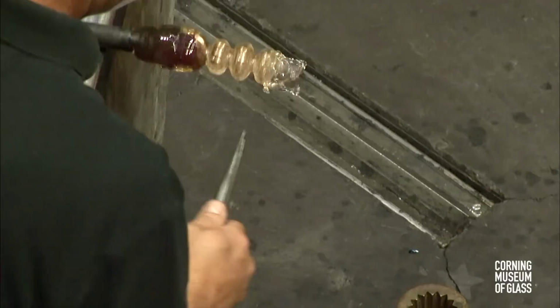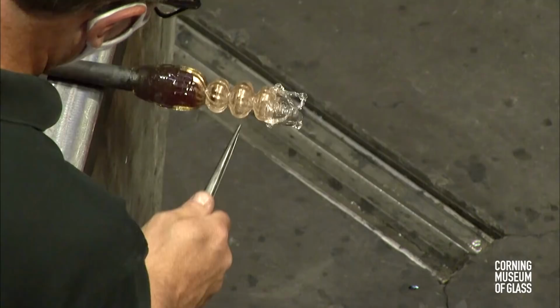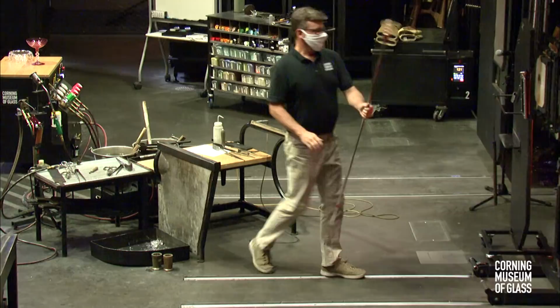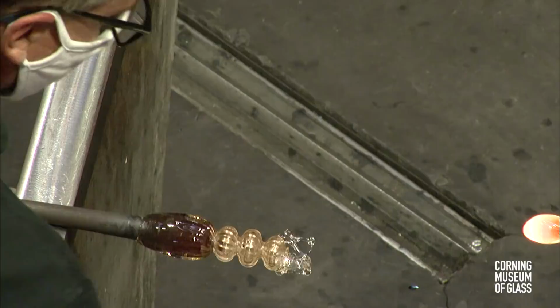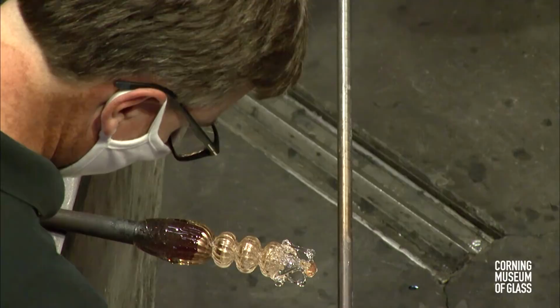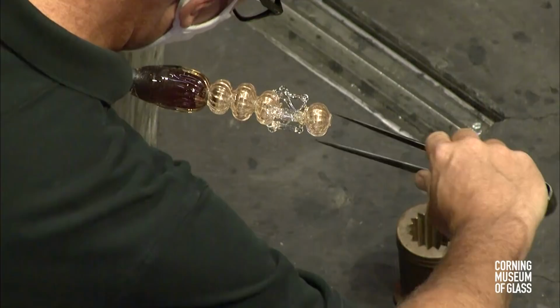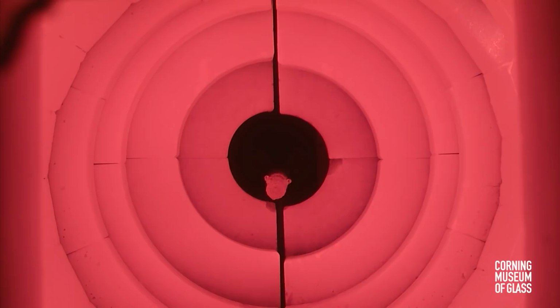I'm going to hop in and help out a little bit here. So this golden knop was relaxing over here in the 1,000 degree oven. Go ahead, Katie. We're just going to bring it out. I'm going to give it a little extra something in the reheating furnace there, so that when Jeff touches it with his tool there, it doesn't crack. Sometimes something as benign seeming as touching the glass with a steel tool can cause it to crack. So the steel tool can be cool enough relative to the glass that it would cause the glass to break.